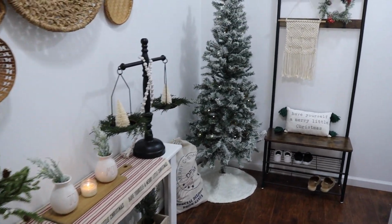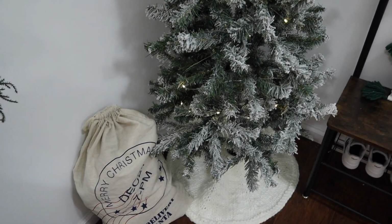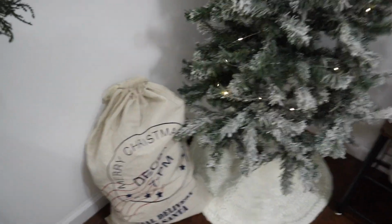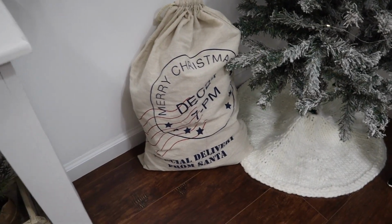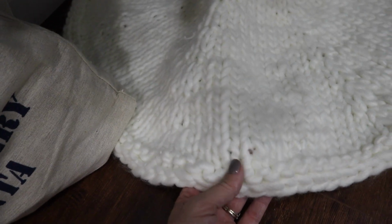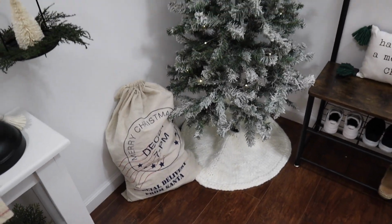Then over here I have a flock tree that is 6 foot and it's not lit, so I just put these twinkle lights in. That is from Walmart. And then I have another Santa sack over here that I just stuffed with some tissue paper. And then this tree skirt matches the stockings that are in the living room. It's from Hobby Lobby and it's a little bit smaller, so I thought it went well with this little tree.